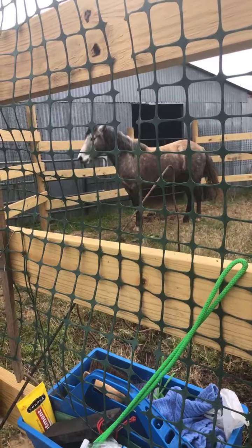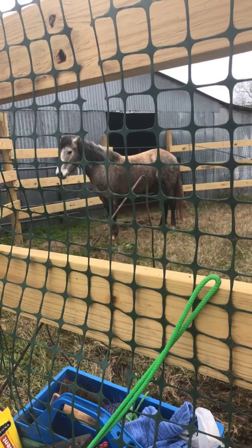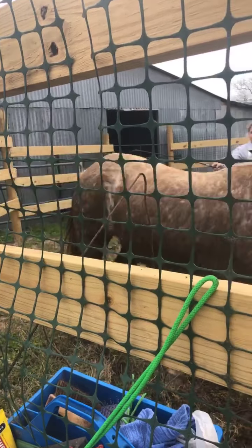So the biggest thing about approaching the rear end is obviously you don't want to stand right behind them. And the first time you do it, you want to have some distance. But you want them to have plenty of room to go forwards so they don't see the need to fly backwards and kick you.